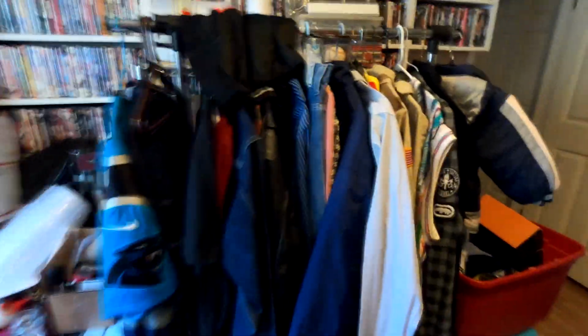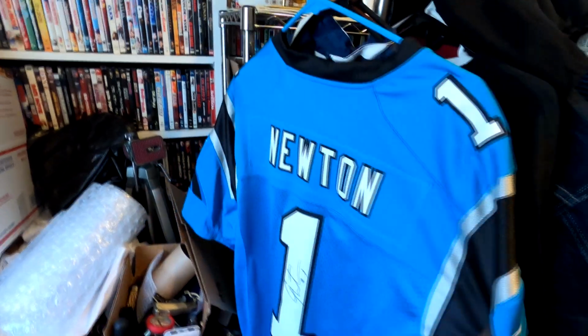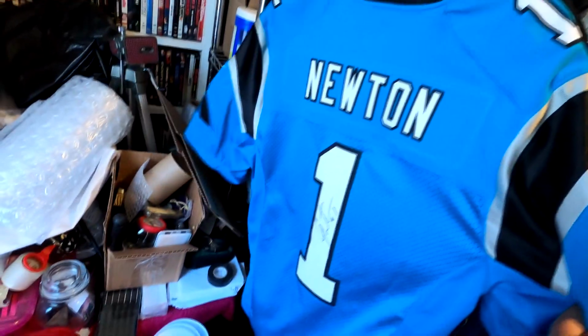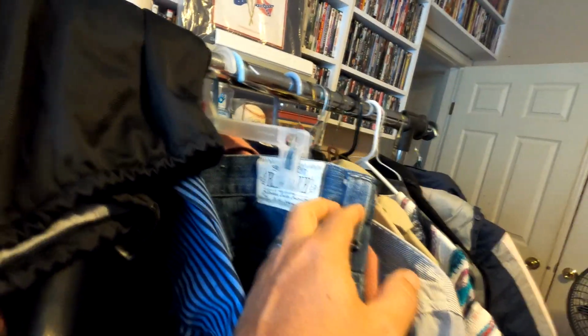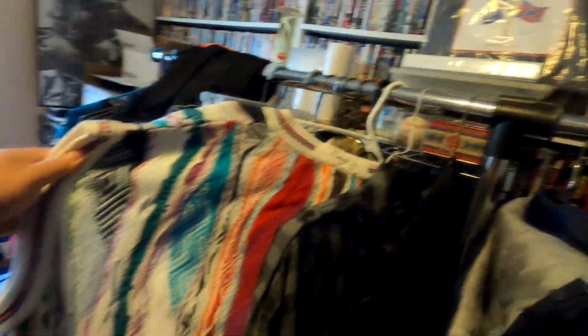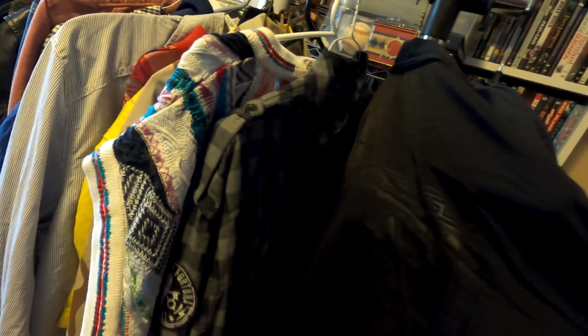A couple of things that we do here in the office is go through clothes. We have a lot of clothes that you might have seen in some of the units that we have to research to get them listed on eBay. We have this autographed Cam Newton jersey. We've got some other clothes that are a little bit higher end, some leather jackets, some polo, Echo, True Religion clothes, some military uniforms that we found in units, Coogi clothes, and sports memorabilia types of clothing. Here's our Versace shirt that I have to look up and research.